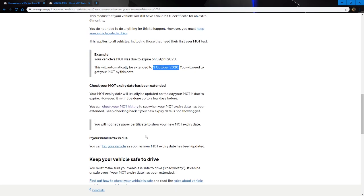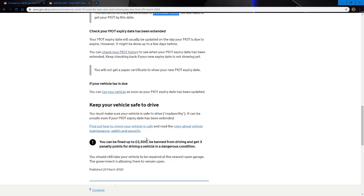The other thing that's worth bearing in mind, if your MOT is extended by 6 months, it is still your responsibility to make sure that your car is roadworthy and safe to drive. So if you were to be in an accident and it was found that your car was not fit to have been driven, you could receive a fine of £2,500 and 3 points, or if you just pulled over, you could have that as well.